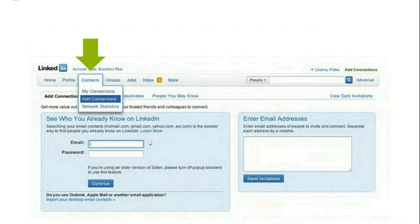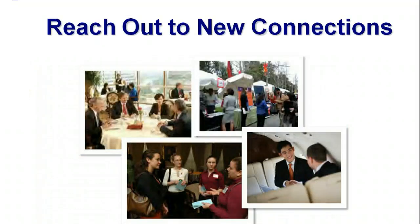So if you have a Gmail account, an AOL account, or you have an Outlook account with all of these email addresses of people that you know, import them and see which of those people are already on LinkedIn so you can connect with them. Reach out to new connections.